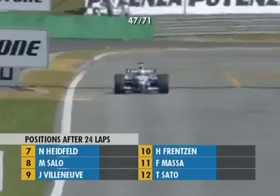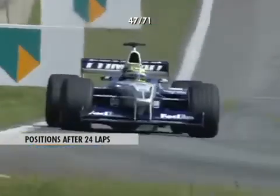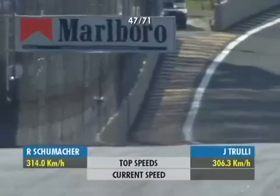So did Schumacher make a mistake on that lap? We didn't see anything, but certainly Michael pushing. Ross Brawn will be on the radio to him, telling him what he needs to do. They'll be looking at the pit stop window, not so much as when to come in, but when to get back out on track when it's clear.